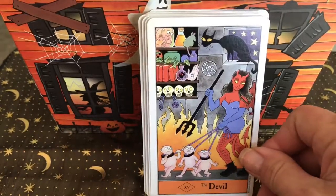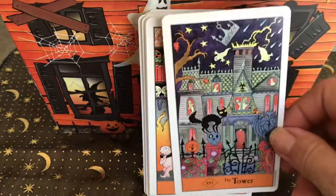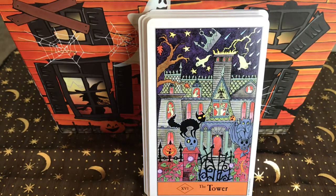The Devil. The Tower card. Nice tower, a haunted house. Those ghosts went flying. There's a lot of fun imagery in each and every card in this deck.